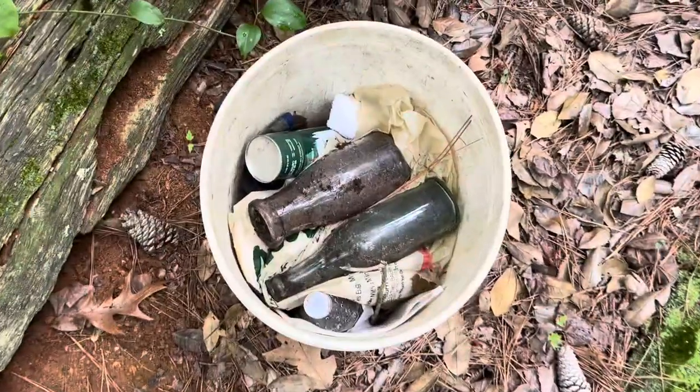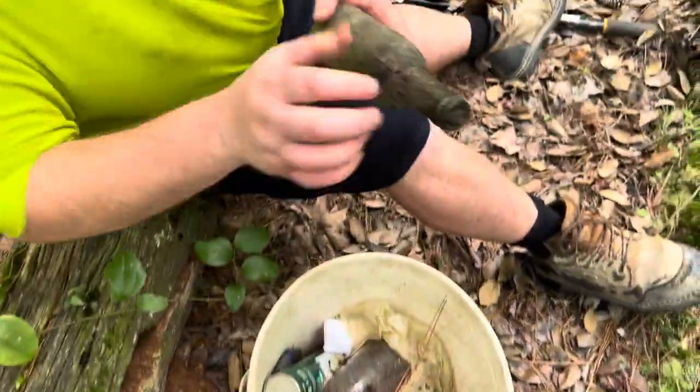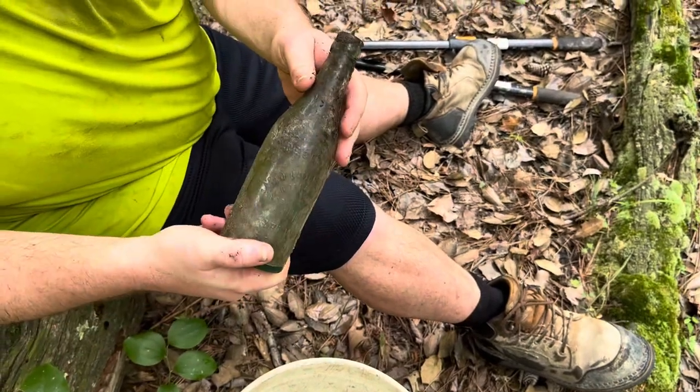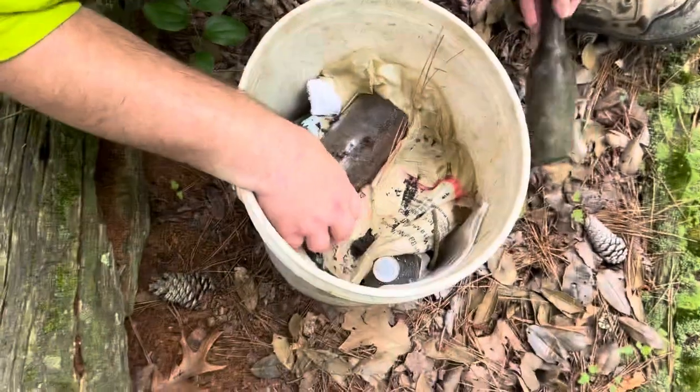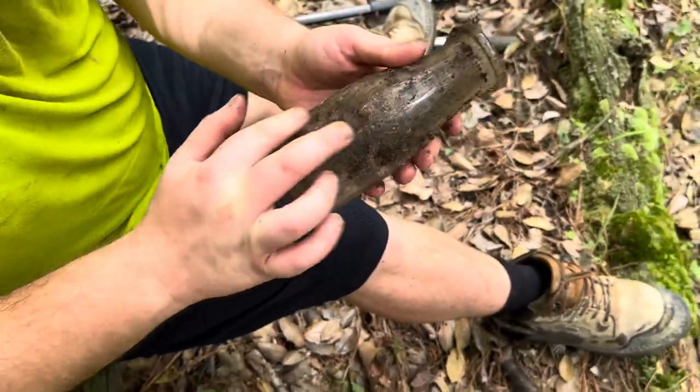That helped him. But look, he said he found a couple of bottles on the way back. Yeah, this is a Fred Bauerschmidt. Oh, nice, a Bauerschmidt. Machine-made, 1915, pre-pro. And I got a milk. I haven't even looked what this is yet. Oh, it's a blank slug plate.